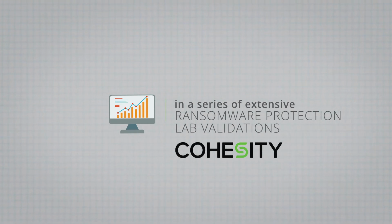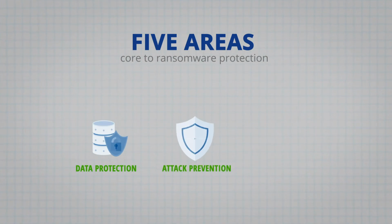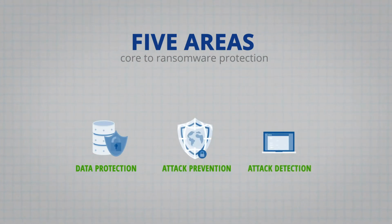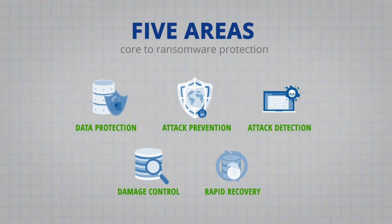We framed the validations in the context of 5 areas that we see as core to ransomware protection: data protection, attack prevention, attack detection, damage control response, and rapid recovery.